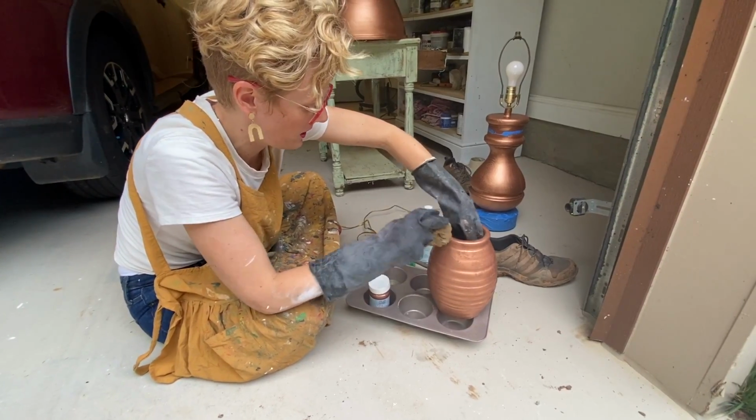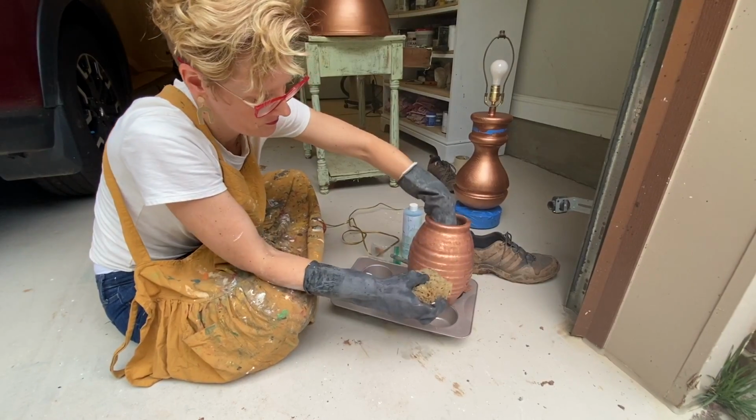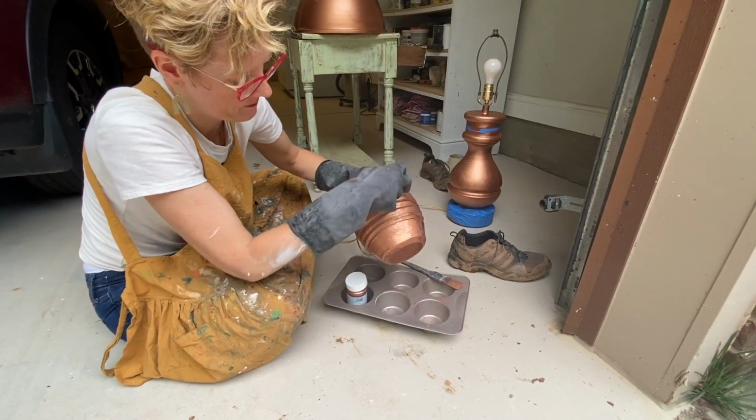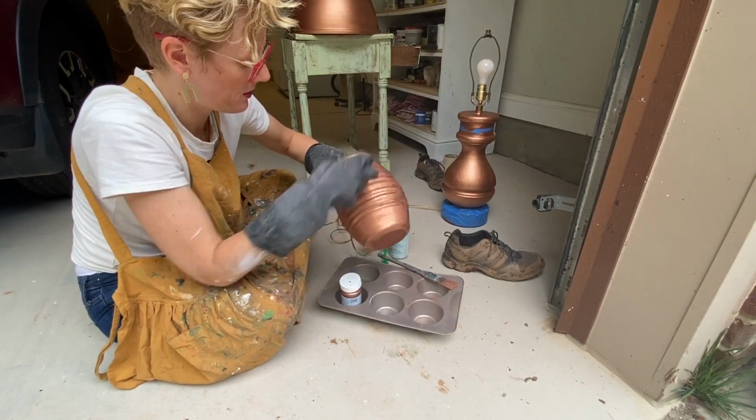So you're supposed to apply it when you've done the second coat, and the second coat is still wet. Right. With a sponge so that it has kind of a natural pattern.